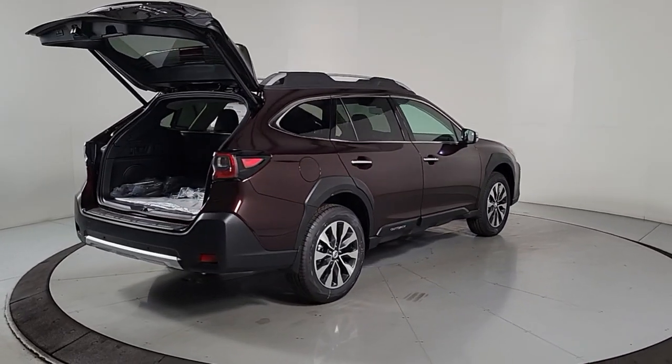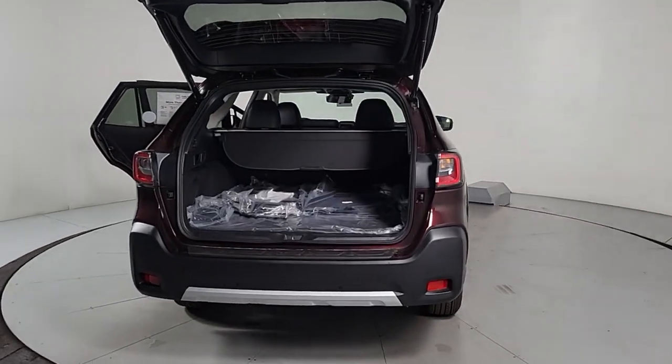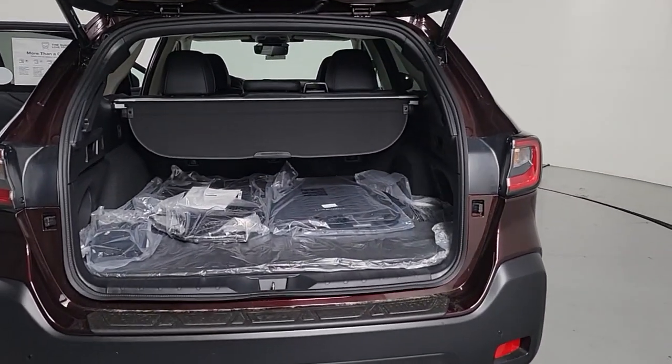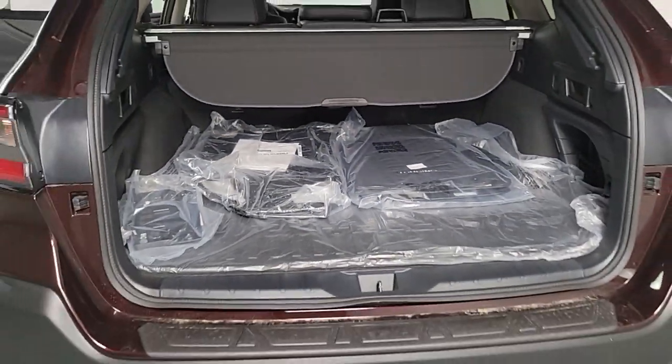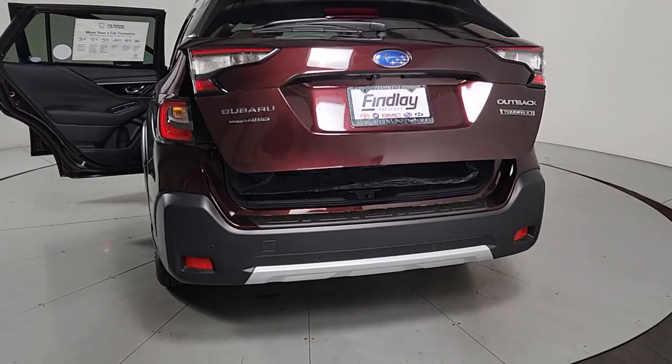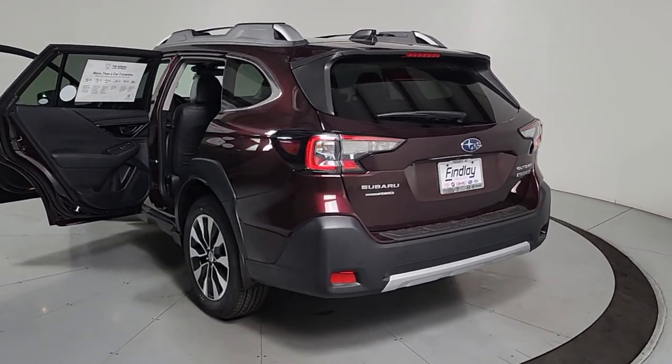These are just some of the great options this vehicle comes with: heated steering wheel, navigation system, keyless entry, moonroof, fog lamps, power passenger seat, cooled front seat, satellite radio, backup camera, premium sound system. Feel ready for whatever the road has in store in this rugged Outback.